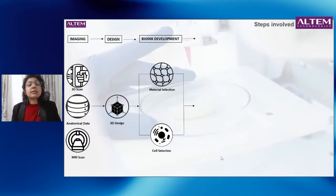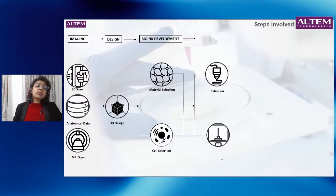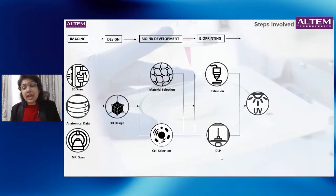And they ideally use the concepts of material sciences, tissue engineering, cell biology, and especially life sciences also comes into one of the sectors. So the technique you're using will also be interdependent on what type of material, what type of cell, say extrusion-based printing or DLP-based printing, and from there you go down to the post-processing.